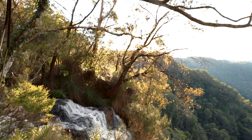So here we are up at Springbrook. Right now we're at the top of Gumalara Falls, which I did a vlog on a couple of months ago, where we did a walk to the bottom of the falls. And this is the top part of it.